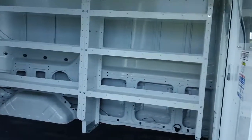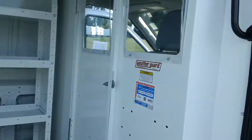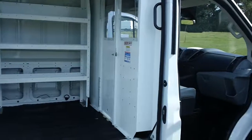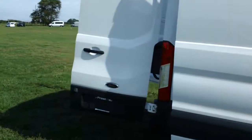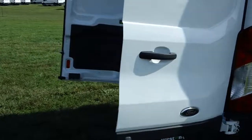This one, of course, does have the weather guard racks and also the protective grill just behind the cab area there, and it's actually been very lightly used, so if you need a vehicle like this, folks, this is one that you can't miss, trust me on that. Now, the vehicle has just been serviced and inspected here at Preston Ford, runs and drives perfectly.